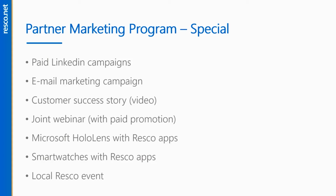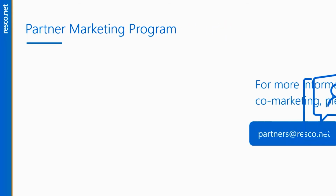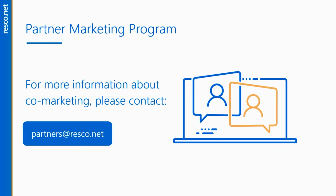Local Resco event will help you organize, finance, promote, and facilitate your local event, which would be focused on business mobility, digital transformation, modern workplace, and Resco in general. For more information about co-marketing, please reach out to us at partners@resco.net. That's all from my side. I'll give the word now to Silvia.